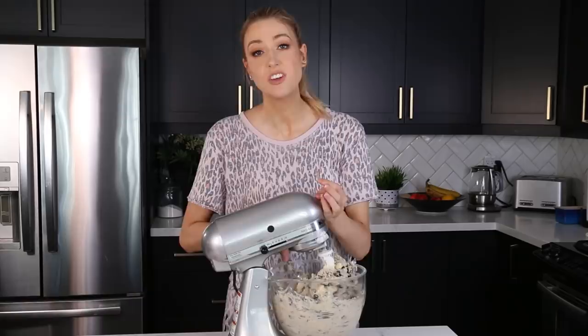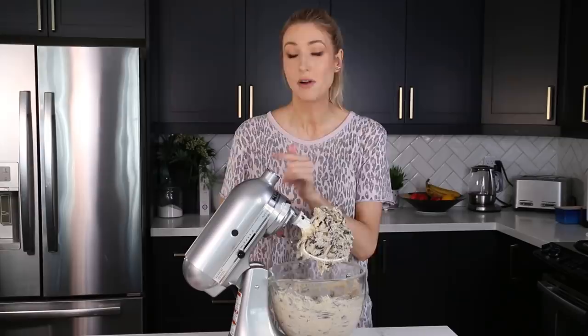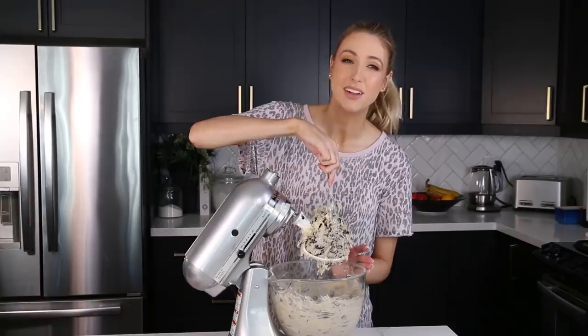So now what we're gonna do is cover this, stick it in the fridge for half an hour, which I recommend anyway. Great way to make sure that all the ingredients meld together. It makes a better cookie. And then we're gonna bake them.